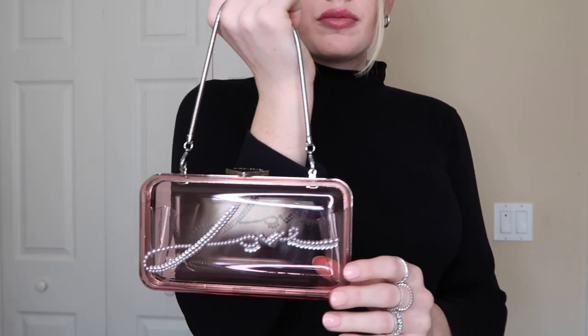Besides the obvious love writing on the top, we see that this is a clear bag, which is actually in fashion right now. Up top, we see that Giambattista Valli is written right there, and a little heart too. Cannot forget the heart. And this collection had a lot of hearts and lips featured on their products. Like I said earlier, his designs are very feminine and cute, so the hearts and the lips are just a part of it, and to me that's adorable.